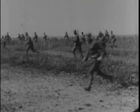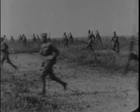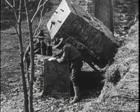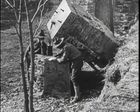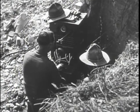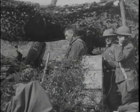For years, two huge armies hammered each other across a shattered no man's land, neither able to penetrate the other. In such a situation, artillery became the primary weapon. Its development was rapid. The telephone enabled commanders for the first time to really exercise control over artillery fire.